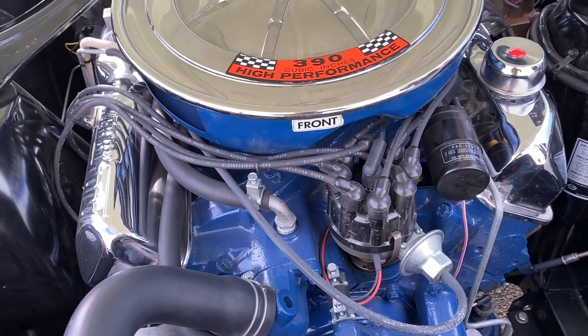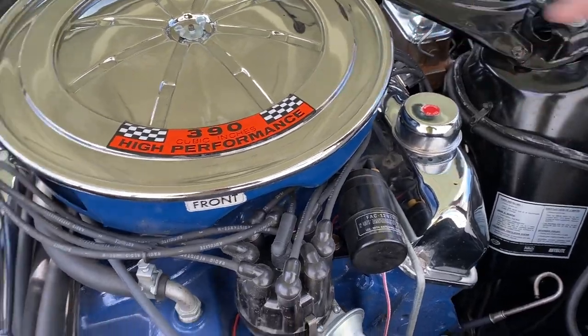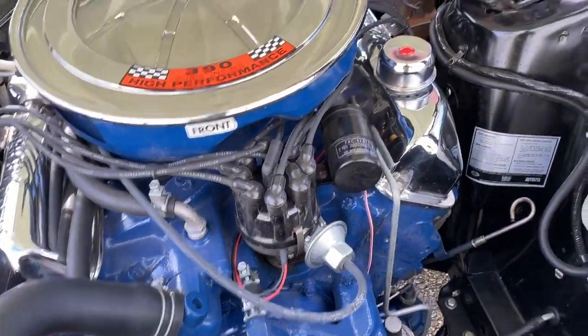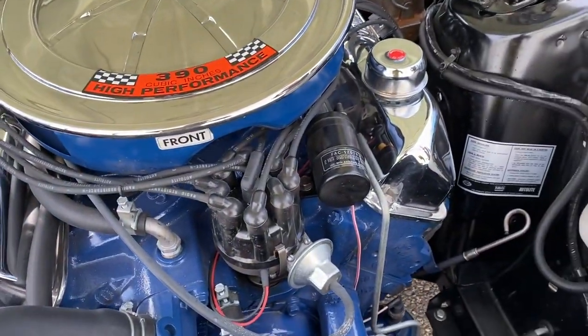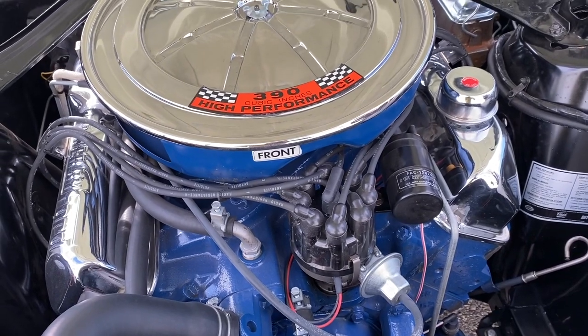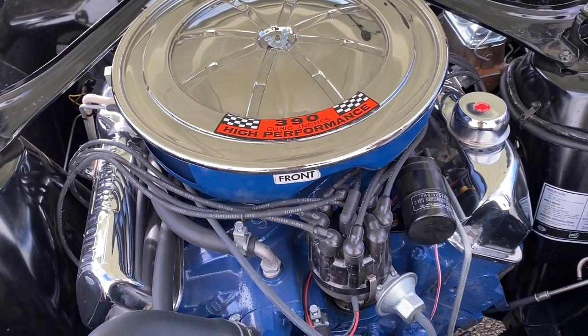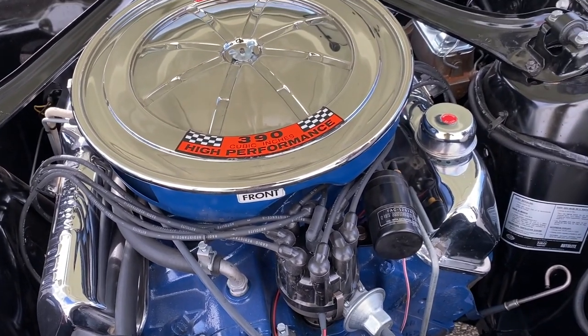Absolutely everything is from the old car or replaced with the original. These, I just took them off because I wanted to keep the original. A lot of guys get these in chrome, but the original is black. So the only part of the engine that the car wasn't born with is the block.